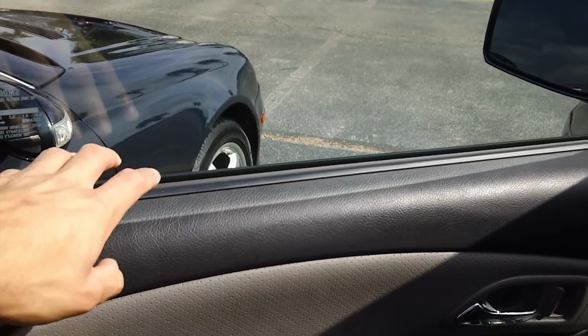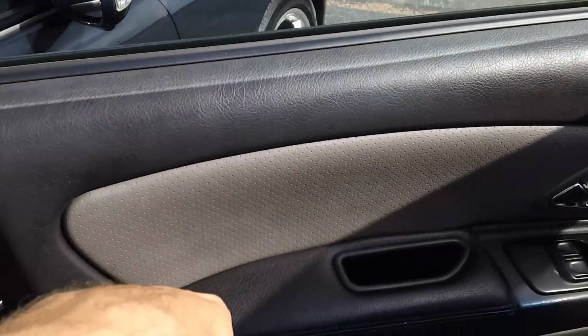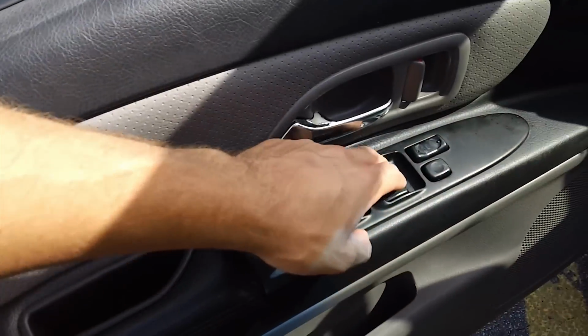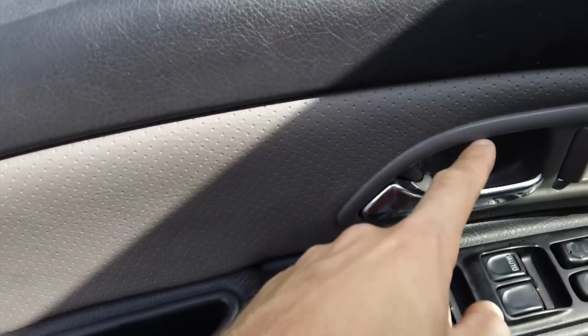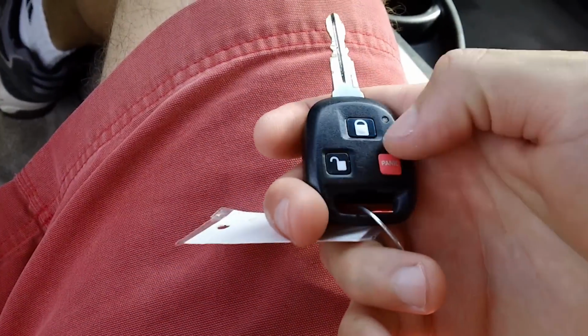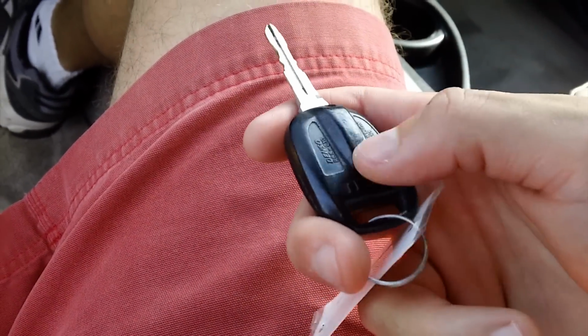Quality on the door panel is pretty good. Everything is soft to the touch. This armrest is like a glove. Auto down function for the driver window. Door locks, window lock. The chrome here on the door handle is peeling away. Lock, unlock, and panic. You can see this weird hump on the back over here.